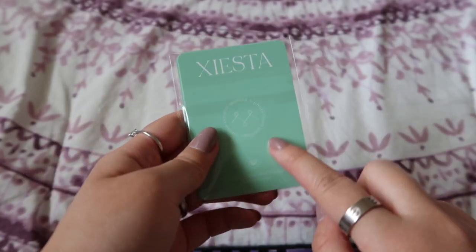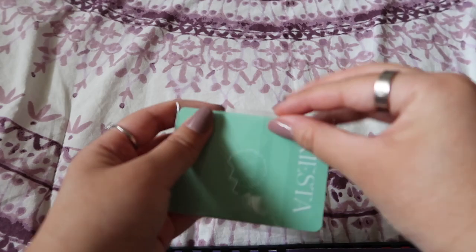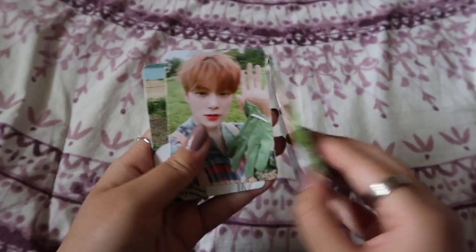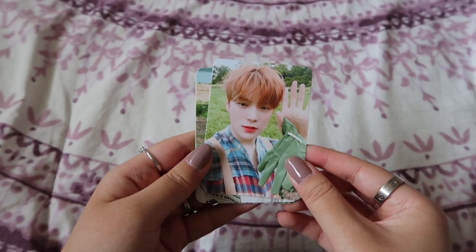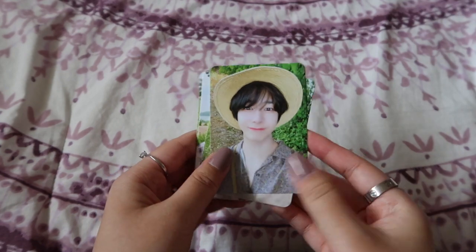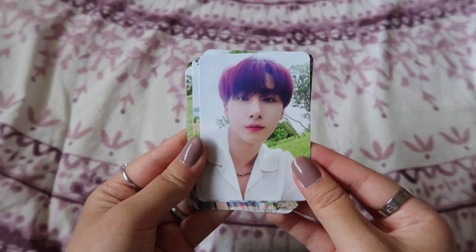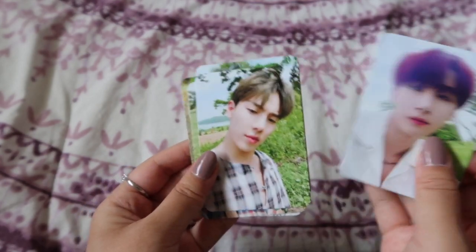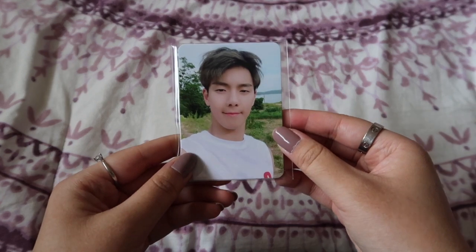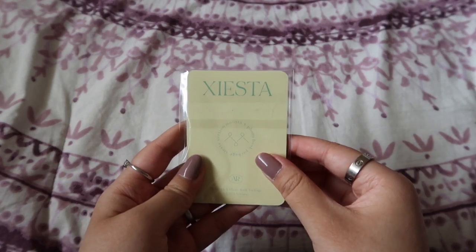Let's go through the green back cards first. I love that this version comes with two sets of photo cards. That's amazing. And I love that Monsta X or Starship finally did AR cards. I've been wanting Monsta X to do AR cards for so long. Oh my goodness, this card. But yeah, so there is the first set, and then let's look at the yellow back set.